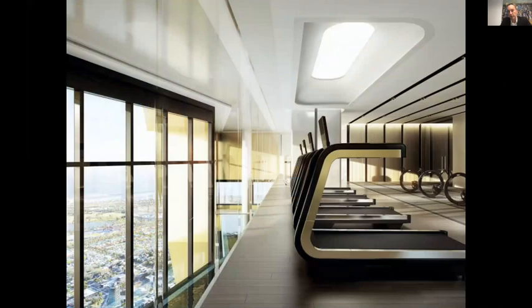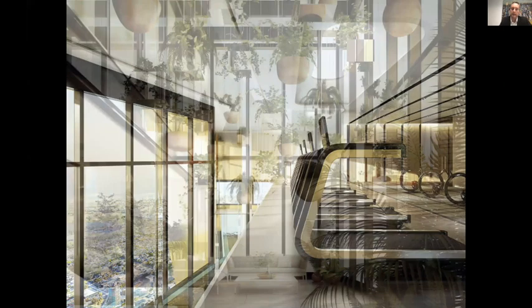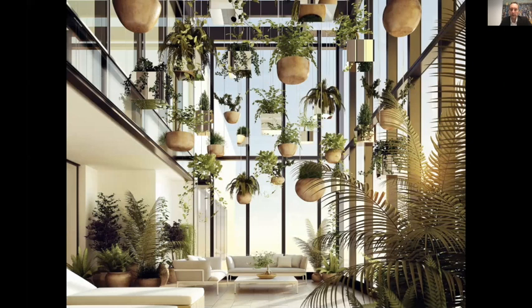And we have gyms, all the usual kind of facilities, but the quantum and the amount of these spaces are amped up over what you would expect in a normal building, just because of the population that we have. And slightly unusual spaces that you wouldn't expect in a building like this.